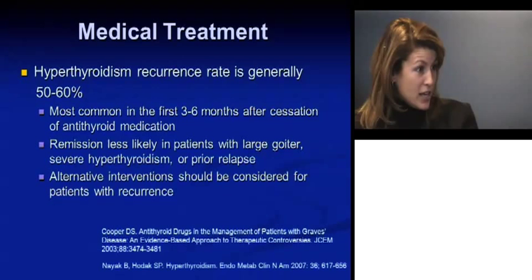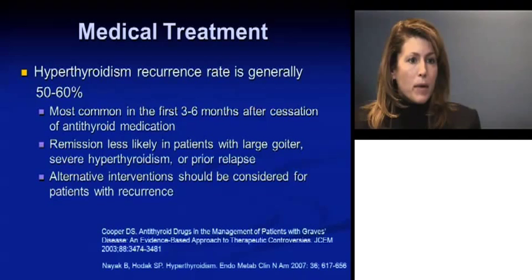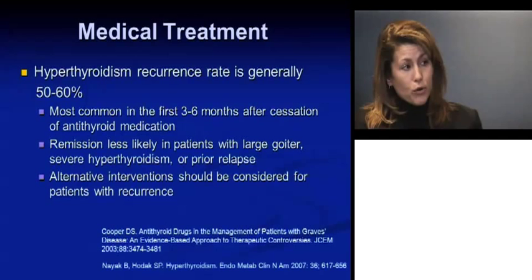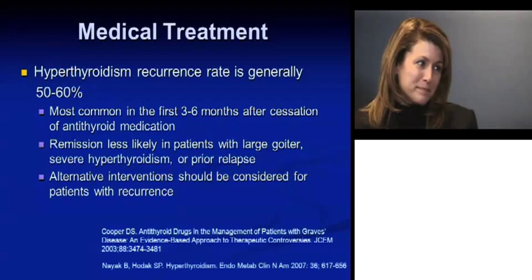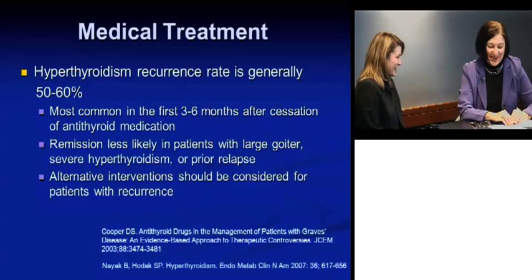Okay. And then if everything was going smoothly, annually thereafter. The patient needs to be alert to the possibility that the hyperthyroidism could recur. And in my experience, patients who have a recurrence usually know right away because they've been through it already. They'll call and say, my hyperthyroidism is back. Right. And most of the time when they come and see us in clinic, we know that they're hyperthyroid. We know. But usually they know first.